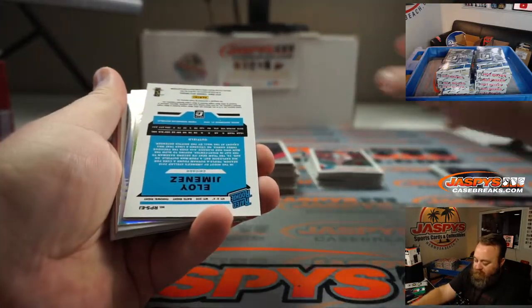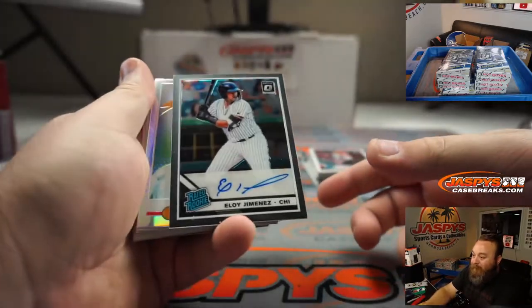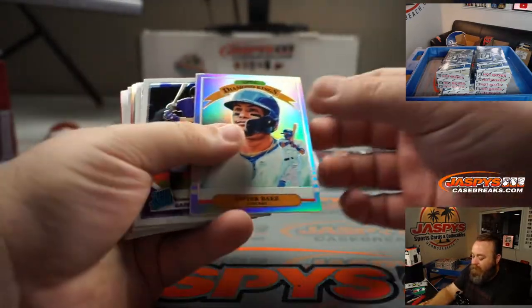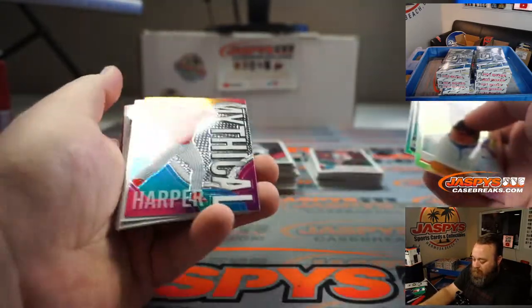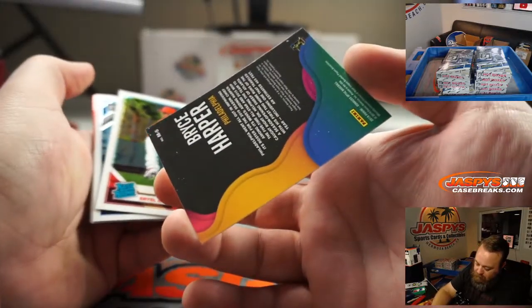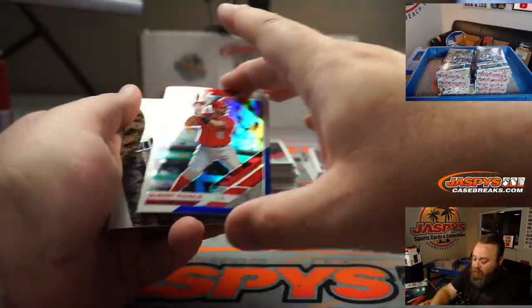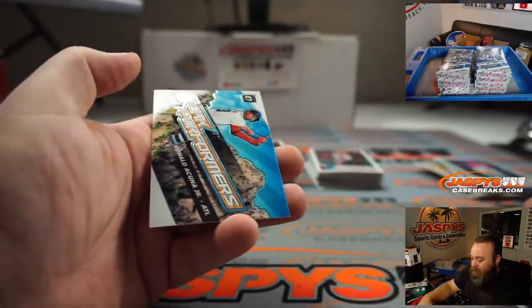Ooh, Jesus. Off to a fast start. Rated rookie auto Eloy Jimenez. Very nice. Albert Pujols, red, white, and blue. That is numbered 73 out of 150.